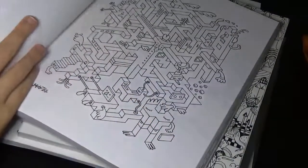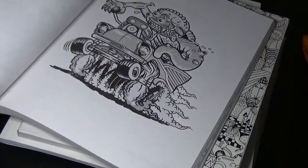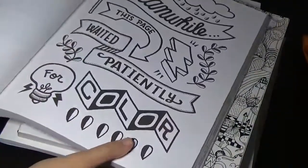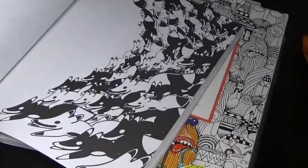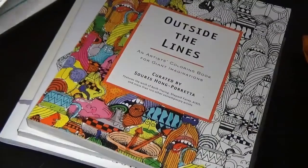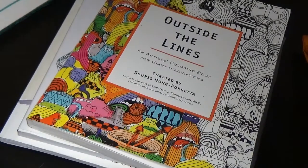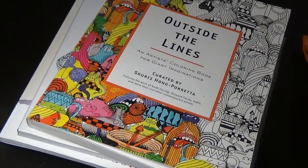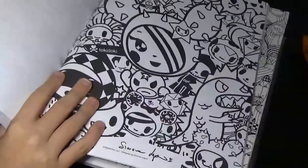Some of them are weird, and some of them are patterns, and some of them are cute and creepy. Some of them have words on them. And again, it's the same thing. I think this book has an image by Tokidoki in it. Some of them have images from artists that you've already seen before in the coloring book world. I was gonna see if I could find the... There it is. Here's an image that's Tokidoki.